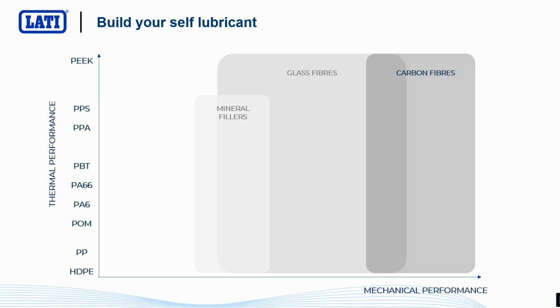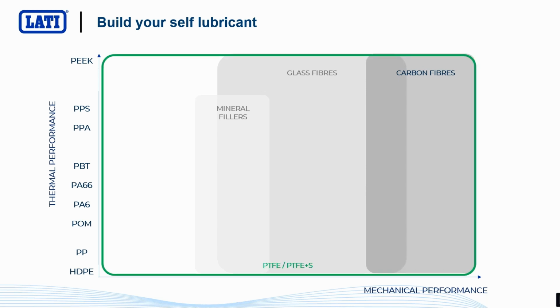What happens if I need to add some extra lubrication? The king is PTFE or PTFE and silicone. You can use it with PEEK or with polypropylene. You can use it with filled or unfilled resin. You can use it everywhere, in every case.